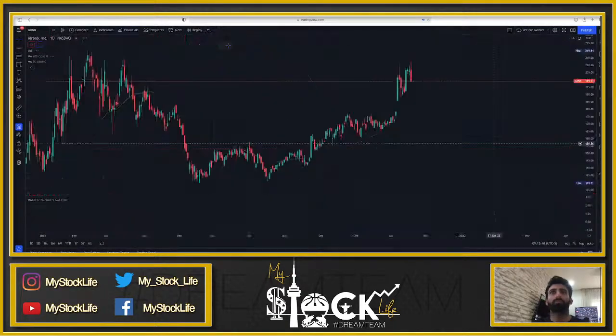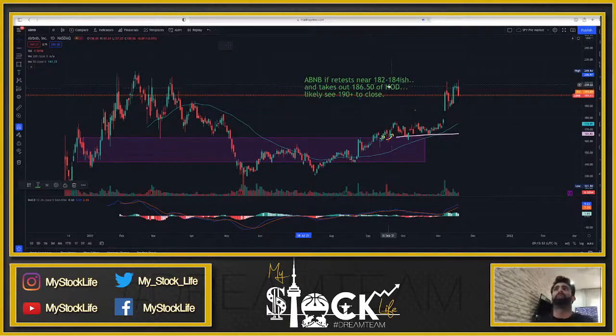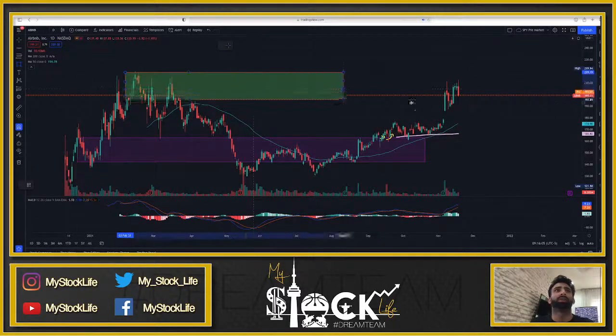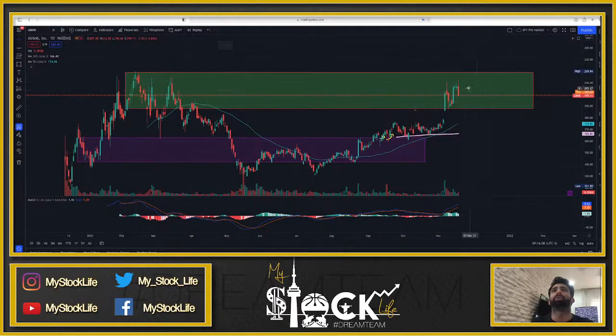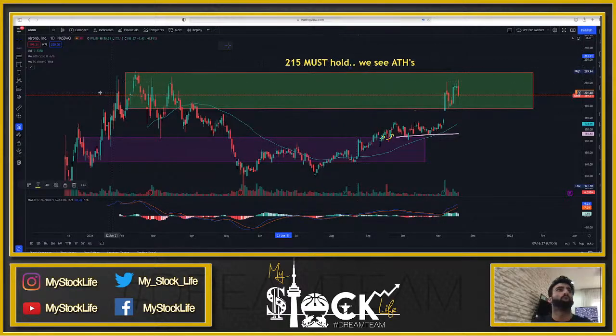Airbnb, from LB. Airbnb, guys, is simple. If it retests near 182.84 and takes, so this was actually the other day. There's a gap all the way towards 180, over 178. There is a lot of resistance here, as you guys can see, we can be very choppy here. But for Airbnb, it's simple. I'll give you guys a number that I think you need to take out. On Airbnb it is 215 must hold. We see all-time highs. For me to play Airbnb, I will wait until 215. 215 must hold, or I will take a slight chance at this level right here.